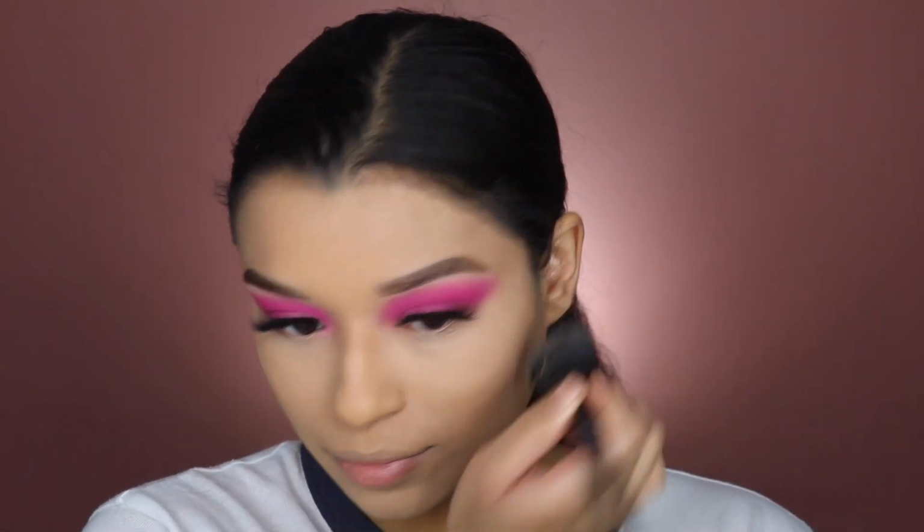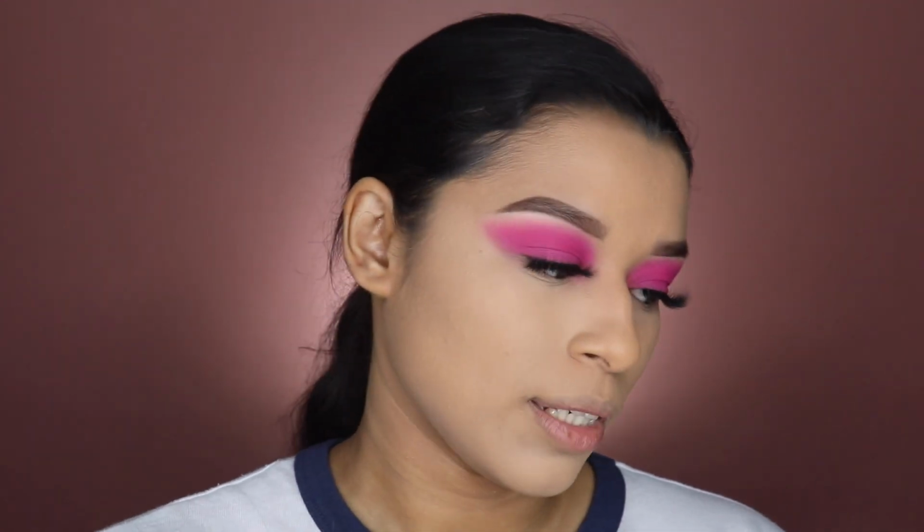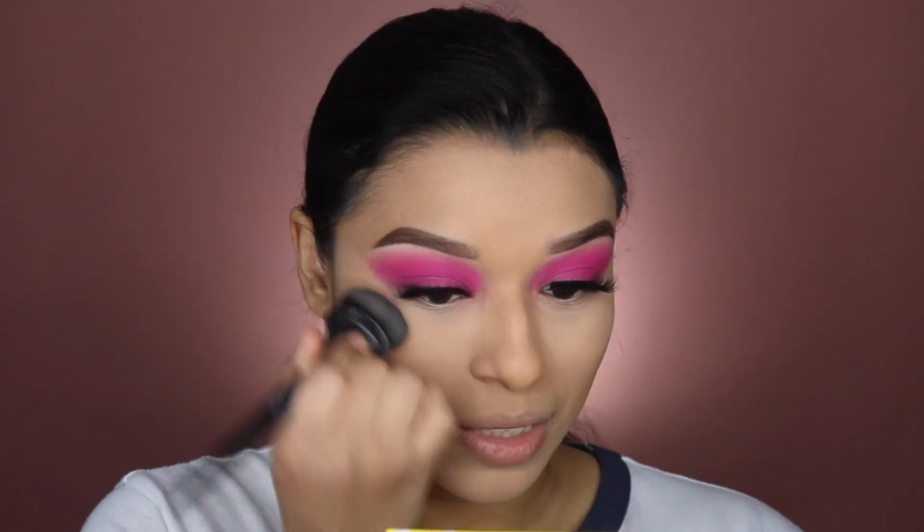Can we talk about this palette though? Look how beautiful that shadow is. Such a beautiful pink. I'm really excited to try out the other shades in the palette. Let me know down below if you want me to do a tutorial using this palette, maybe doing a dramatic look, a neutral look. I'd be down for that because this palette so far, it's amazing.